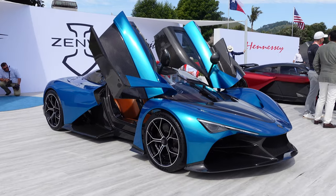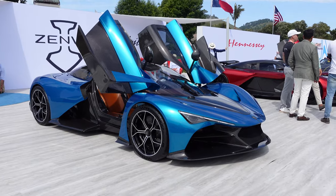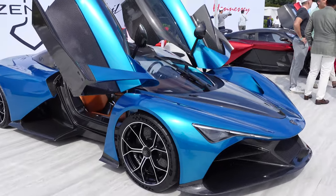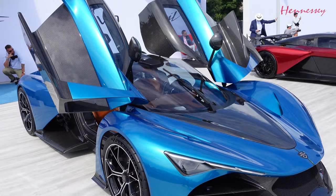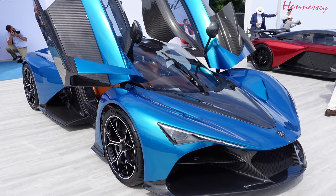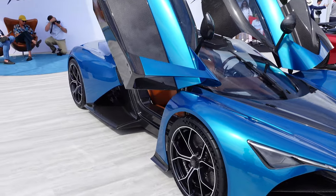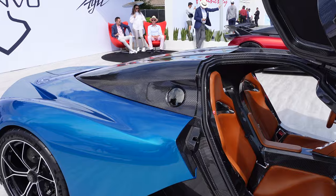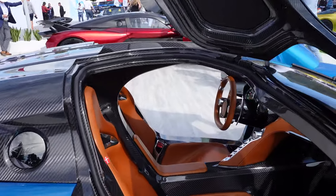New hypercar display here at the Zenvo booth. Now we have the brand new Aurora, which is available in two different specs. The first one we're looking at here is the Tour. So this is more of a road going variant. It's a lot more streamlined for just, yeah, racking up highway miles, things like that. A lot more, you know, drivable for daily use.